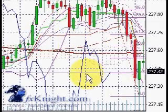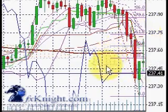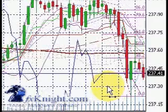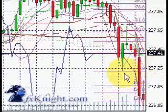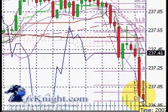237.74 is where we got in, and we got in short, and we set our target at the 161.8% Fibonacci. Let me show you how this played out. As you can see, the downward move is again starting to accelerate. Look at that. We blow right through the original low. We keep going. It starts slowing down here a little bit. If you took profit here, hey, that's great.